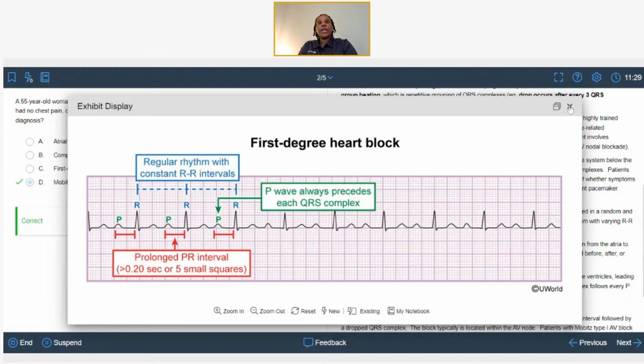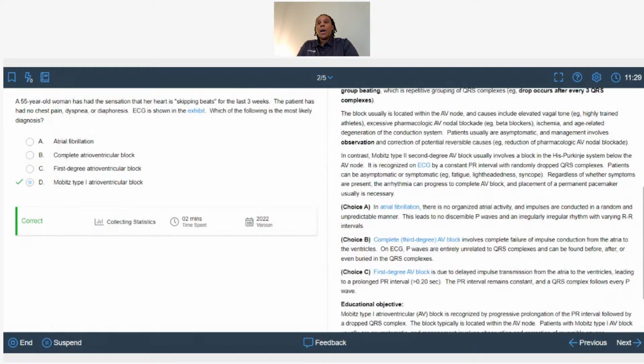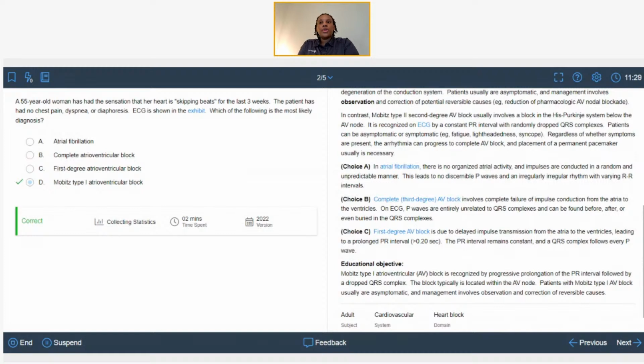Okay, so for the educational objective, Mobitz type 1 atrioventricular block is recognized by progressive prolongation of the PR interval, followed by a dropped QRS complex. The block typically is located within the AV node. Patients with Mobitz type 1 AV block usually are asymptomatic, and management involves observation and correction of reversible causes.